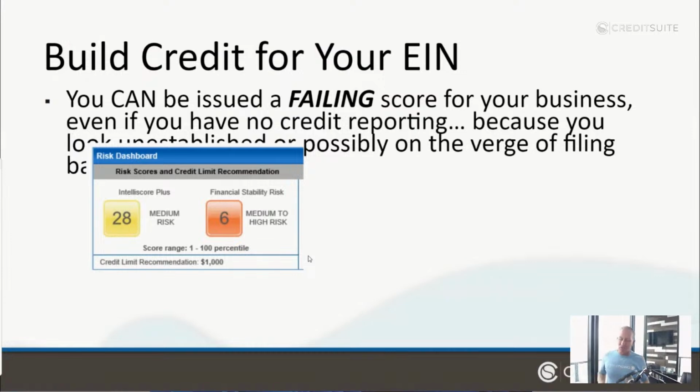And here's what's interesting about business credit: you're going to get failing scores even if you have no credit. Now, in the consumer world, we have to mess up. We have to not pay our bills and have collections and do all these things to get bad credit scores. But in the business world, just the fact that you don't have business credit reports makes you high risk. It gives you failing scores.